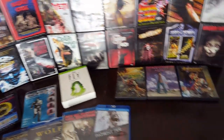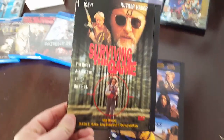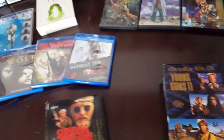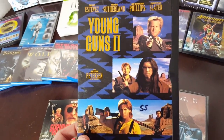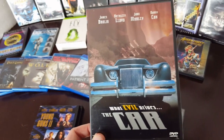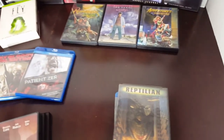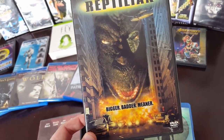And I know you're ready to see the out-of-print titles, the movies that are worth money. We got Surviving the Game. This is worth $9 to $11. Young Guns 2, out-of-print, worth around $15. The Car, this is worth $20 to $25. Reptilian, as well, $20 to $25.